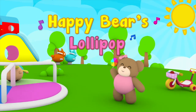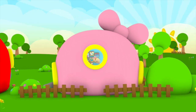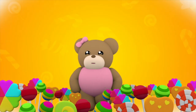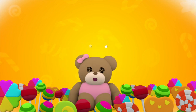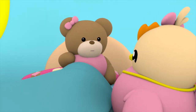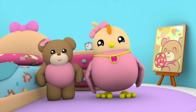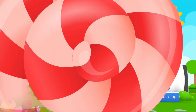Good morning, Happy Bear. Rise and shine. We're going to Auntie Wendy's shop. Yeah? Auntie Wendy's? Whee! Happy Bear, we're going now. Okay, Nana. Would you like to come along? Yes! Come on! Hurrah! Hooray!